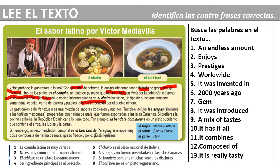A mix of tastes, which we will have seen already today: "una mezcla de sabores". It has all: "lo tiene todo". It combines: "combina". So still lots of cognates here. Composed of: "compuesta de". And then really tasty: "está riquísima".